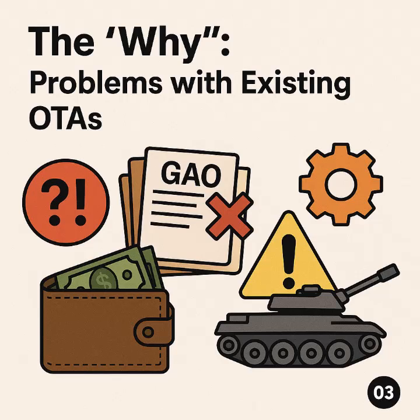Exactly. So for those of you interested in defense strategy, this is something you would have likely noticed, this push for more flexibility. It was kind of like this growing recognition that we need to speed this process up. We need to be able to get these promising prototypes out into the field quicker. Absolutely. And that was a major driver behind these changes.